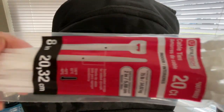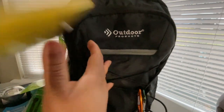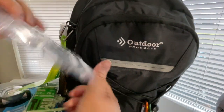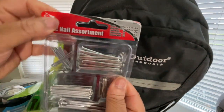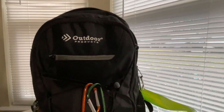I have some plastic ties, another plastic tie, and I can't remember if I got those from Lowe's or Home Depot. I have a poncho from Family Dollar. I have a set of nails. I don't remember where I got these from. They were hanging around my junk drawer in the kitchen, and I just took them out and put them in here. Now this is the last zippered section, and this section is mostly comfort and warmth. So let's take a look at that section there.